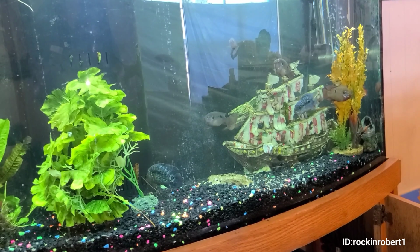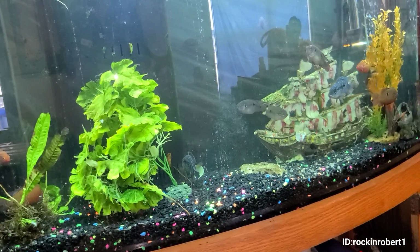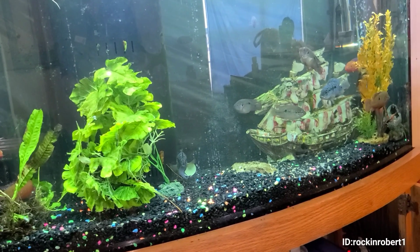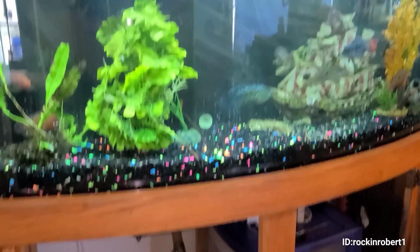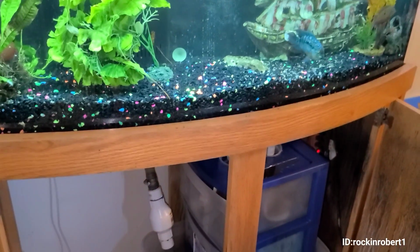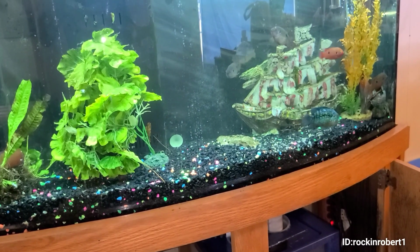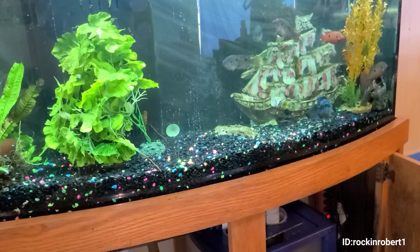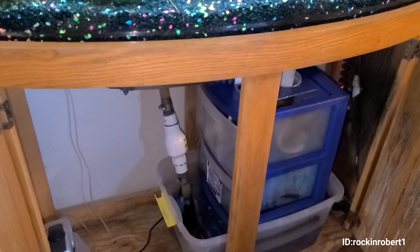400 something pounds of gravel, rocks, tons of rocks. I got about another 100 pounds of rocks, I think, altogether. No, not that much, maybe 50 pounds of rocks and everything else. So that's going to be a beautiful tank once I figure out how to build a waterfall that comes from the outside of the tank and comes into the inside of the tank. But that's all my tank stuff.